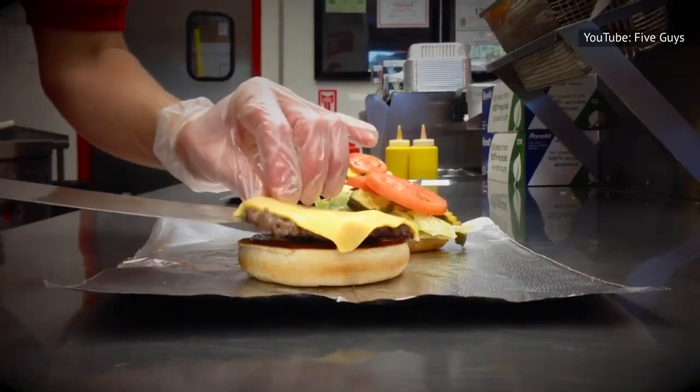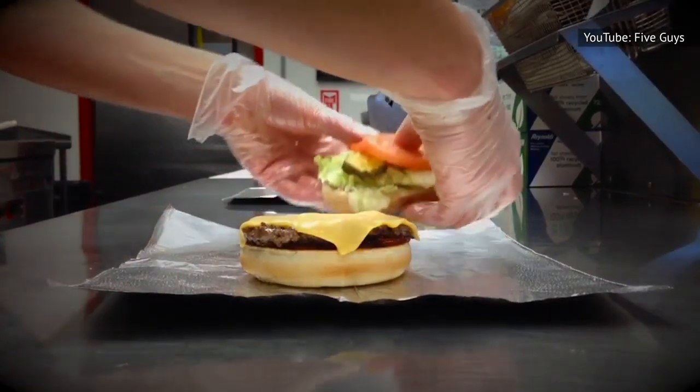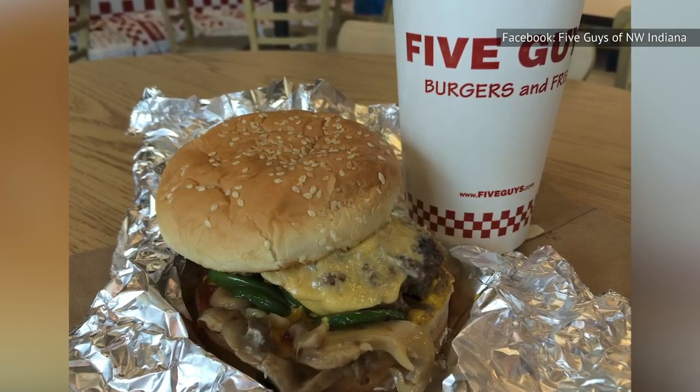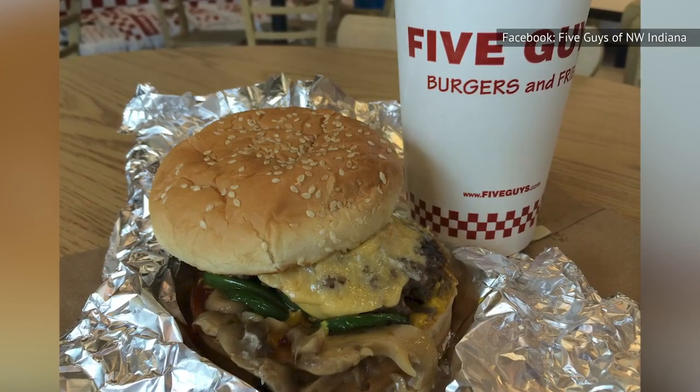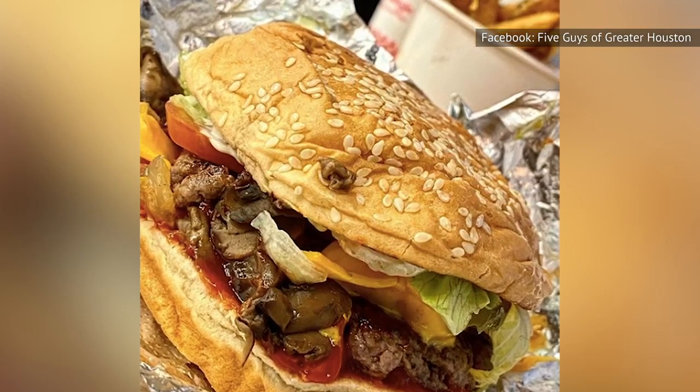They range from the classics, ketchup, mustard, relish, onions, to more unusual choices, hot sauce, grilled mushrooms, jalapeno peppers. While it might be tempting to order the same thing every time you go to Five Guys, the smart cookies take advantage of all the topping options you can't get anywhere else.